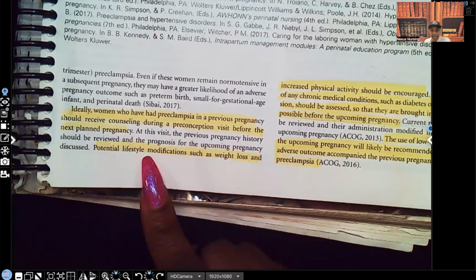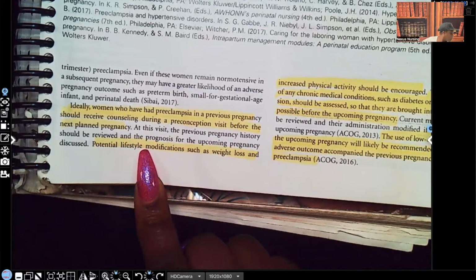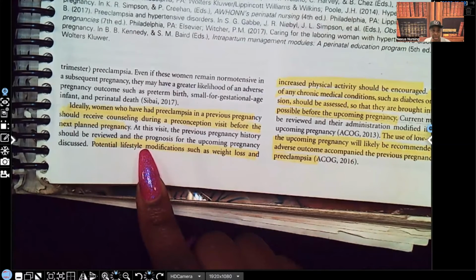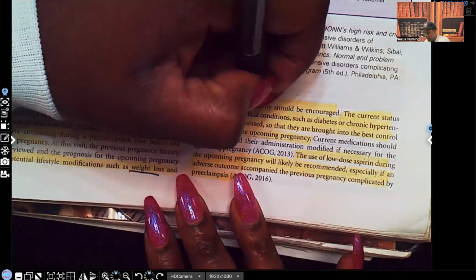Potential lifestyle modifications. This is important. You need to know this. I don't know why I didn't highlight this in a different color. I don't have another color highlighter, but this is important for you guys to know, these lifestyle modifications. Weight loss, increased activity, they should be encouraged because that helps bring down the blood pressure.